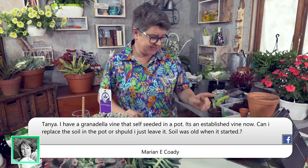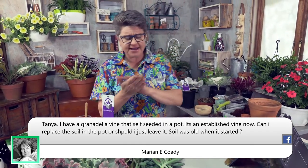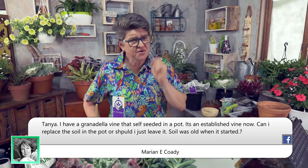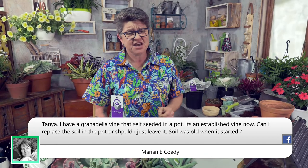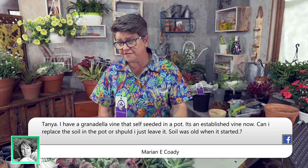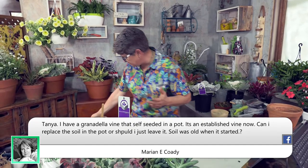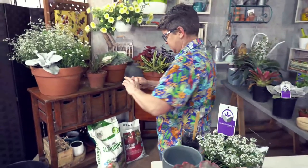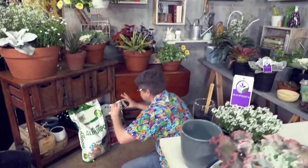Okay, Marion, leave it. Because a granadilla vine has a really fibrous root system and they're greedy feeders. If you want that vine to produce beautiful granadillas, then you've got to feed it. Feed it with something like this. Bioorganic. Let me show you. I'll switch to the phone and then I can show you what's cooking here.